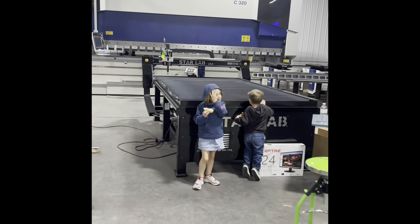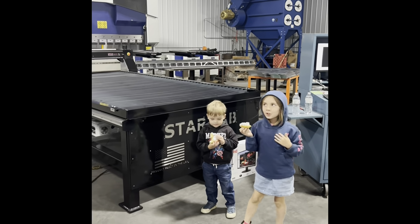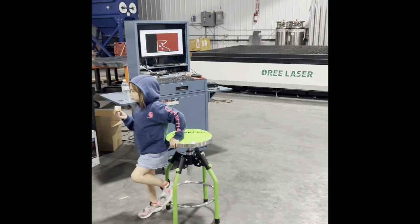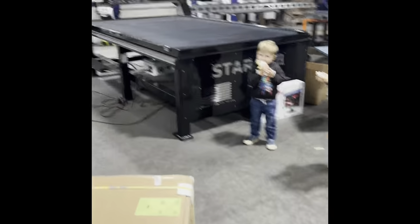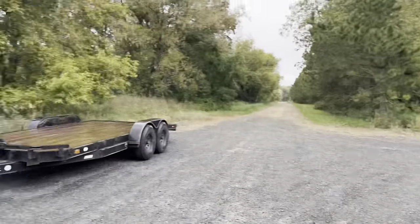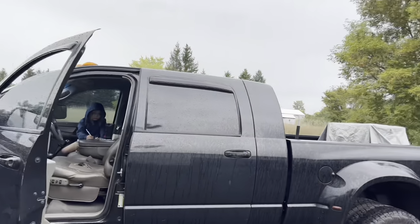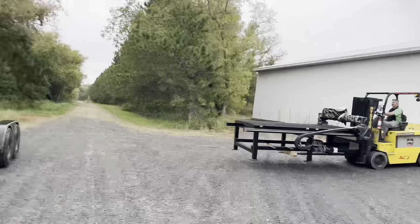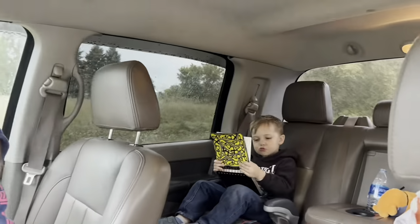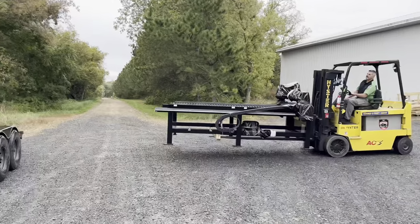First look at the 5x10 table. What do you think, kids? They didn't know what kind of table we were after. All right, here comes the table. Kiddos. The table's coming. No, they don't care.